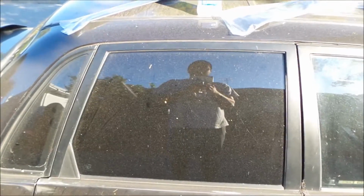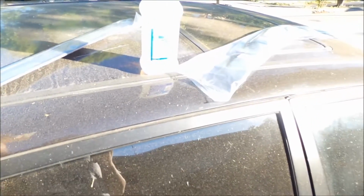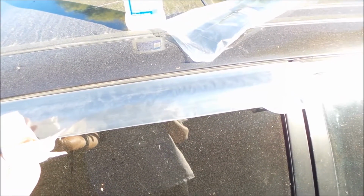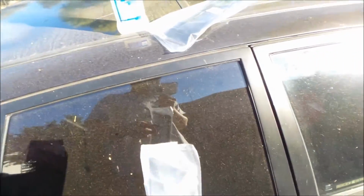All right. Okay, I've gone ahead and got the back one also. You can see how the fitment is. Fits perfectly again. Very well made. They're very dark. I hope they don't get cloudy. I had a set for my van over there.